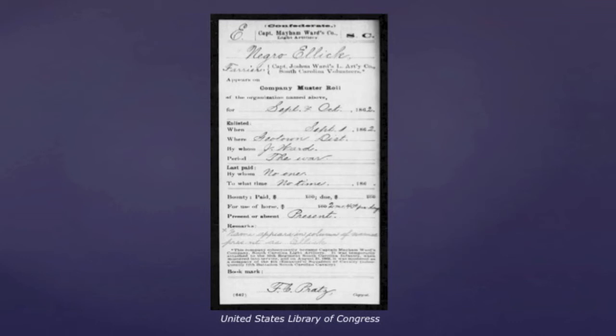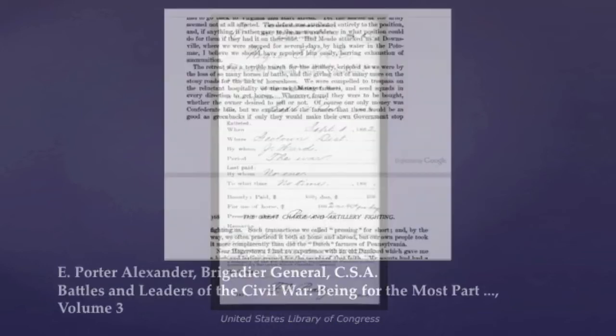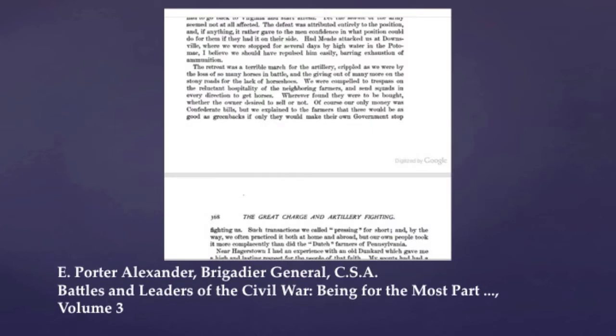As a general rule, the South did not take slaves as enlisted men. There were exceptions, and this is one that came from the U.S. Library of Congress. Negro Ellick, who was listed as being a farrier, was not only inducted into the Confederate Army, but he had a salary associated with it at 2 months and 40 cents per day. So this was evidence, in some ways, of the South's lack of manpower to produce these shoes.